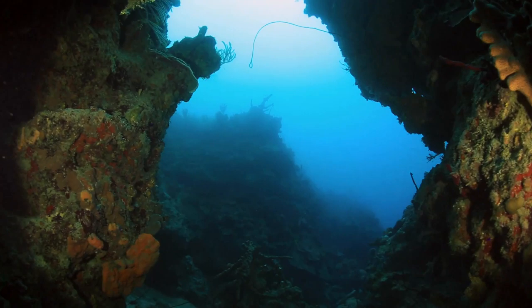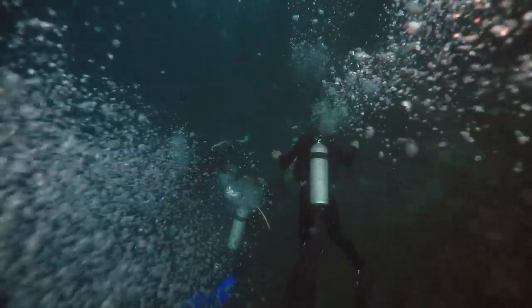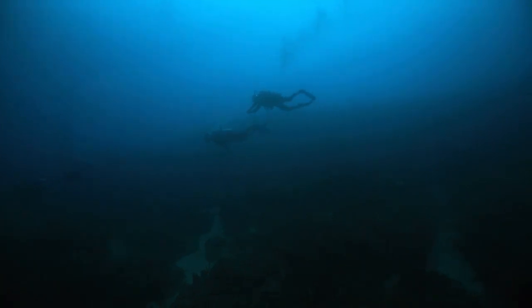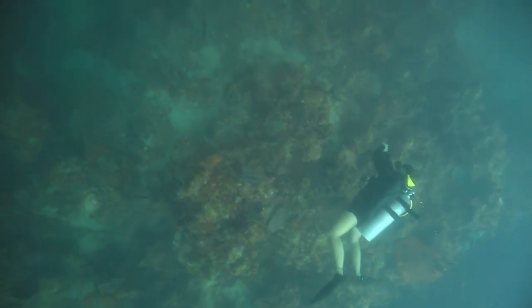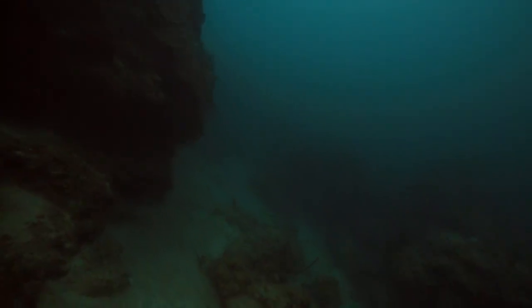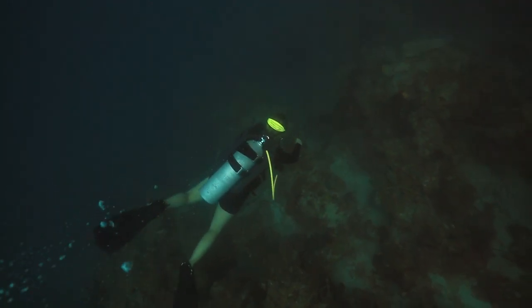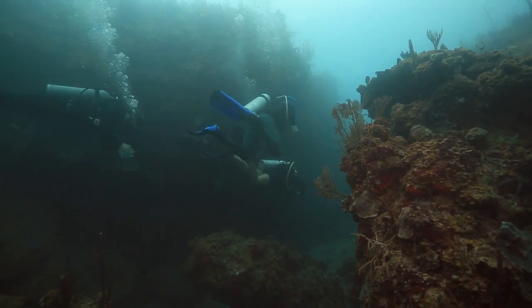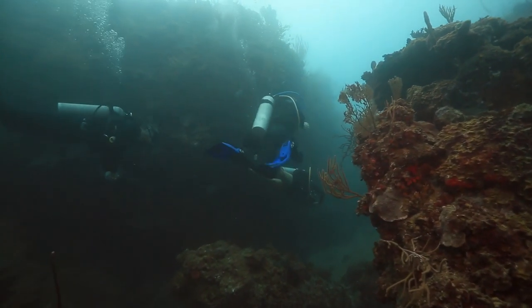The abyss. So when you say the abyss, what does that mean? That means thousands of feet of water. The wall drops off anywhere between about 40 to 60 feet, depends on where you are, and that edge just kind of disappears straight down. The walls of this gorge were formed thousands of years ago by a rushing waterfall that cut into the rock, creating a dramatic underwater landscape.